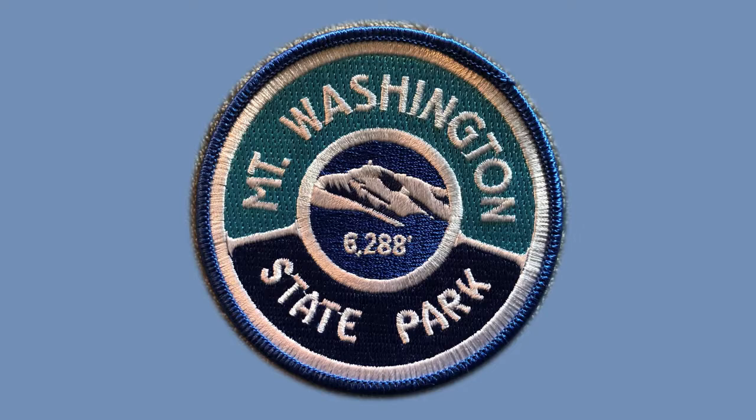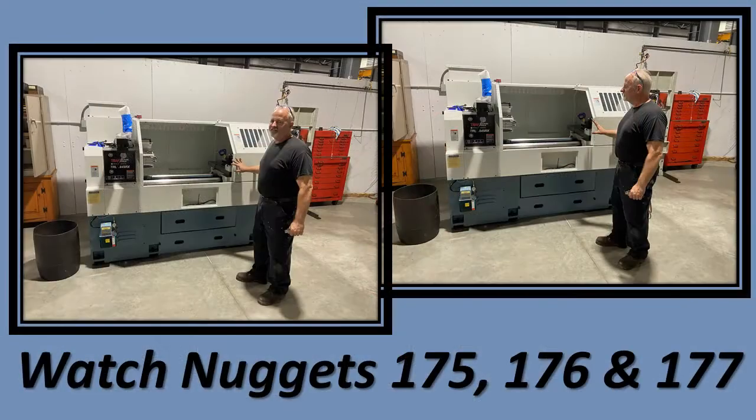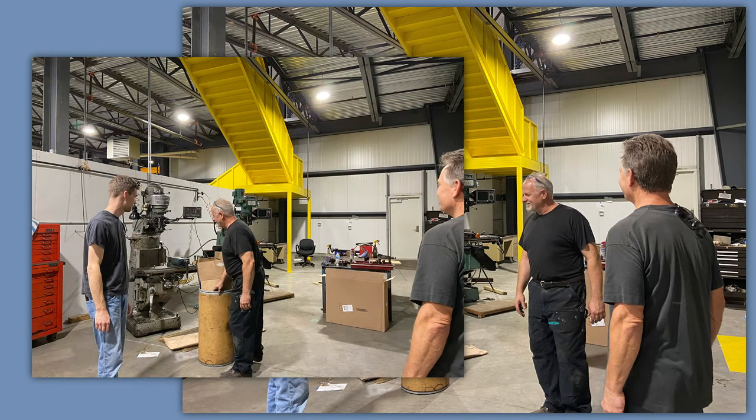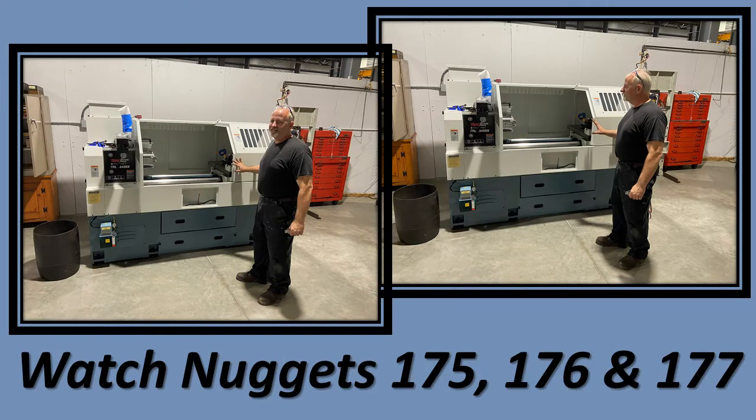And we do want to thank our friend David Clifford, who works at the Mount Washington Cog Railway, for getting us these guest passes to ride the Mount Washington Cog Railway. Thank you, David. As we left, we did stop by to go see David, and I want to encourage you to watch Nuggets 175, 176, and 177, and you will understand why David is so proud of his brand new maintenance facility and his brand new machinery that he was happy to show Paul and Steve and me that day.